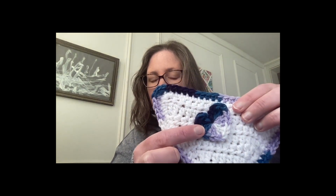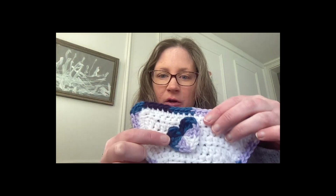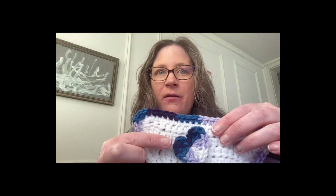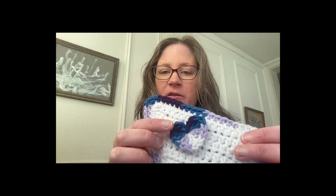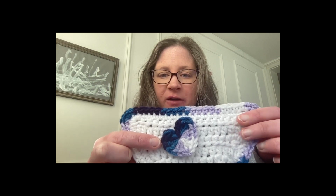And this heart, I have a garland that is continuous using the pattern for this heart. I also have earrings that have this pattern without the continuous garland part. So if you're looking for just a really simple heart, then I'll put the link for the heart garland and the heart earrings down below so you can check those out too.